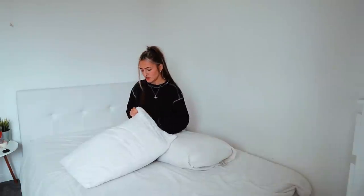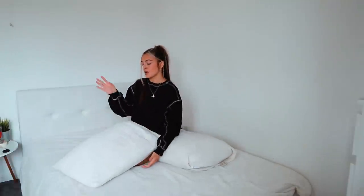And as for my pillows, I actually have two in each pillowcase because my pillows were very thin, so they just looked a little bit sad. Need a little bit of plumping, a little bit of oomph. So yeah, I actually have four pillows. They're just disguised within two pillowcases.